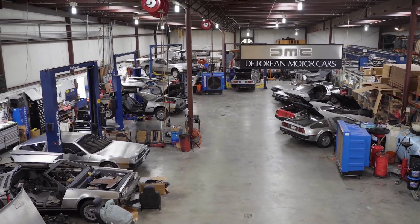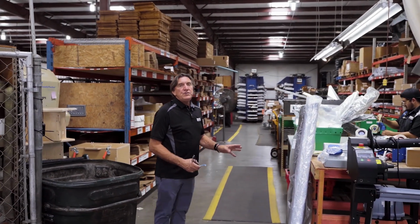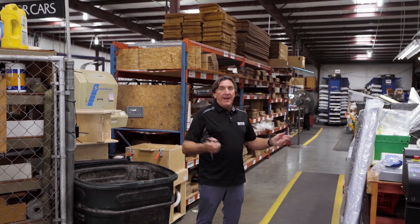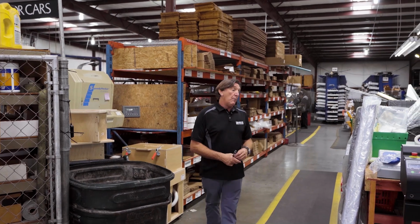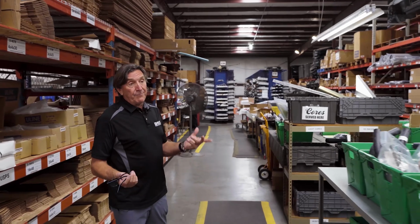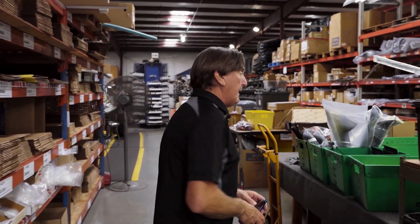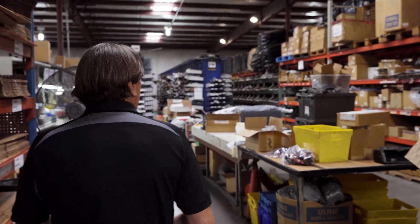This is our shipping and receiving department. This is the shipping area. We generally ship anywhere from 20 to 40 packages a day, and they could be going to our dealers, to owners all around the world. We try to ship our stuff as quick as possible. These last 12 months with the pandemic, it's been challenging times, but again, it seems to be working out okay.